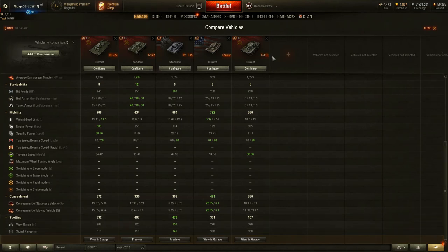Everything you see here besides this T-116 that was one of the Christmas event vehicles, you can get in store. So truly is a collector's item. Not going to give you a crazy advantage. And if you see it on the battlefield, don't worry about it. It would be the same as engaging any of these vehicles.